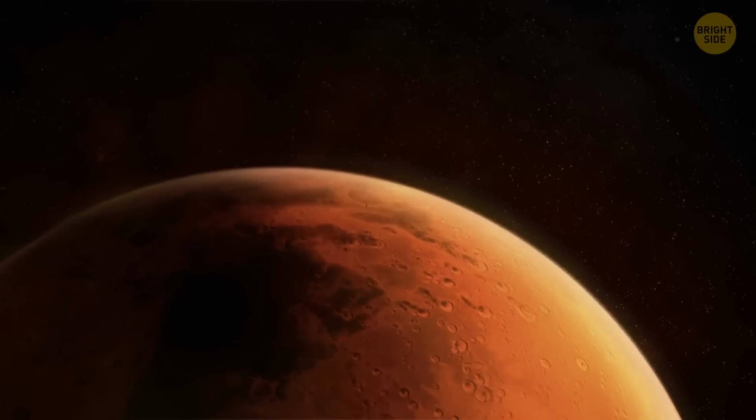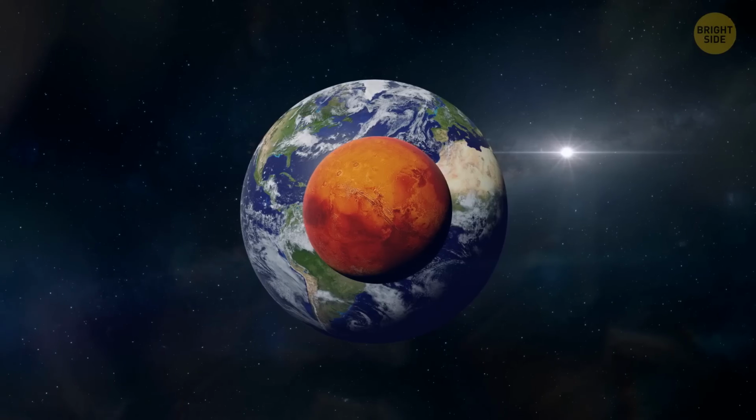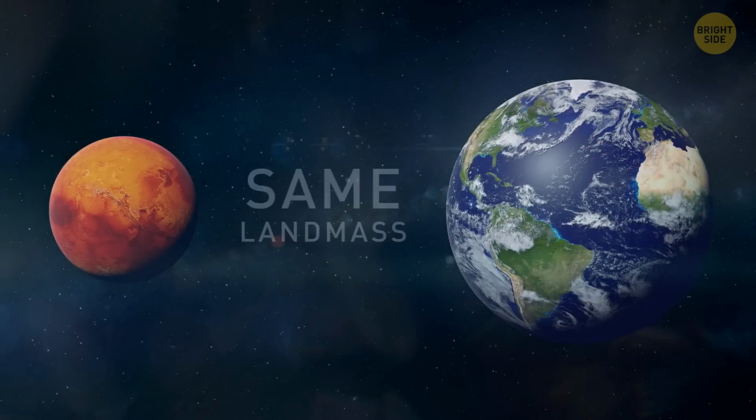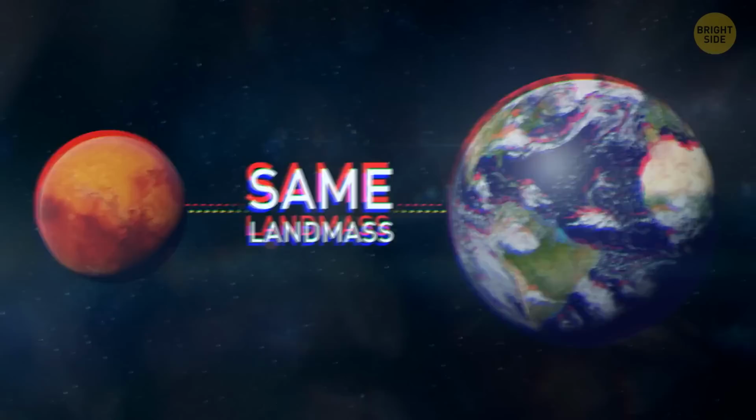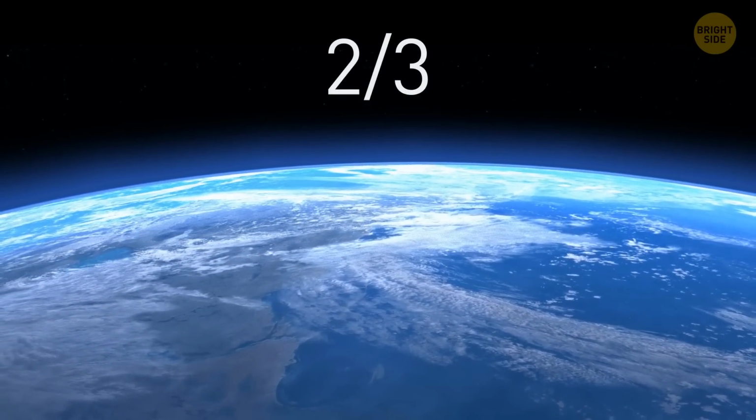Mars has only 15% of Earth's volume and less than 10% of its mass. And still, the Red Planet and Earth have almost the same landmass. It's because about 2/3 of our planet's surface is covered in water.